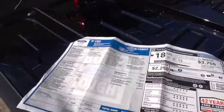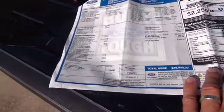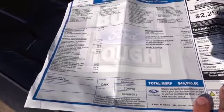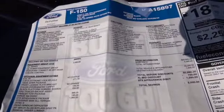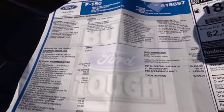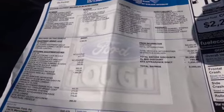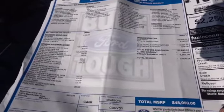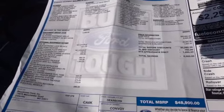So this is the window sticker. And I'm going to put some pictures up here in the video because it's probably going to be hard to see while I talk. But like I say, it's a Ford F-150. It's a 4x4 Super Crew. It's got the 157-inch wheelbase. It's got the 5-liter V8, which is a beast of a motor. Anybody who's ever driven an F-150 with this motor in it, you know it's something special.